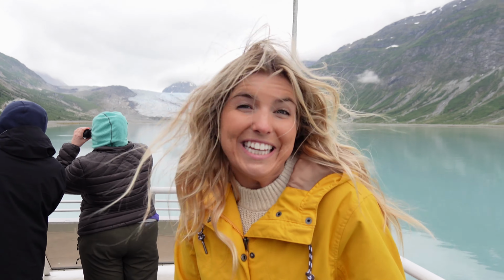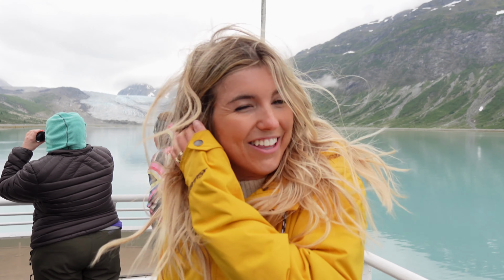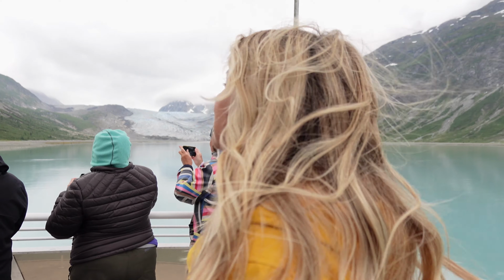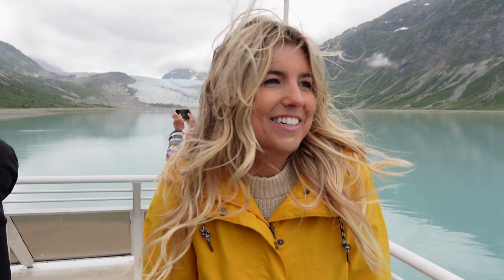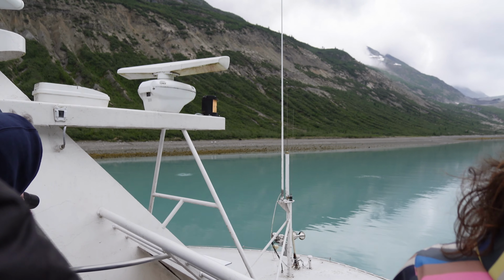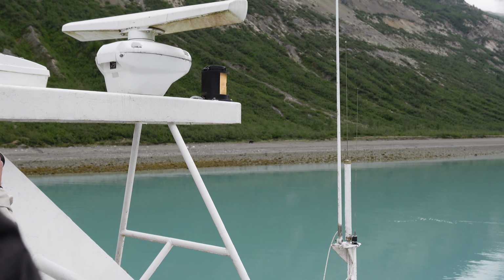Coming up on our first glacier of the tour. It's so much colder here than the rest of the tour. We see brown bears, and also a black bear. Seeing another bear. Coming up on it, but honestly, it's so cold. Another bear over on the shoreline. He's a big guy. Oh my gosh, he's huge. I'm trying to zoom in, but it's not going fast enough.